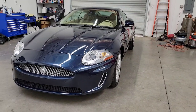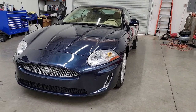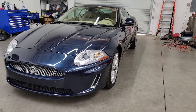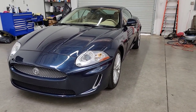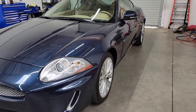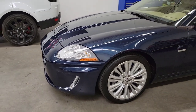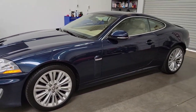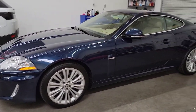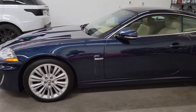All right, so today we're going to be checking out our 2010 Jaguar XK Portfolio Coupe. This beautiful car has only 32,000 miles on it. Being a 2010, this is the first year of the 5.0 V8. Back in '07 to '09, it had a 4.2 with 300 horsepower, and this guy has 385 horsepower. So, very nice step up from the earlier models.